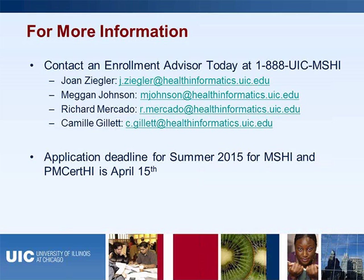Another question that we got is, how technical is the program? Will we be taking coding classes? Our program is not intended to turn someone into a systems engineer or a coder. Our program is intended to really address the strategy behind using technology to improve patient outcomes and to approach some of the emerging issues in the healthcare sector that Dr. Kitsu has shared with us today.